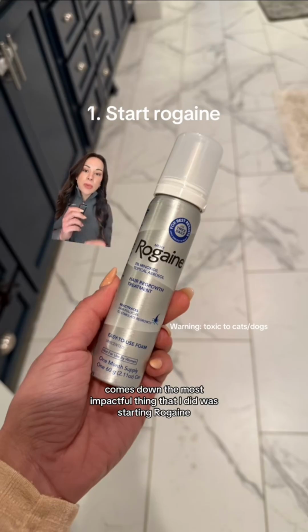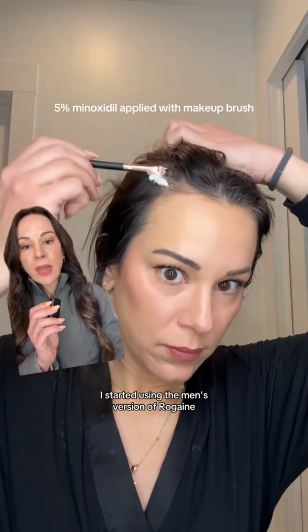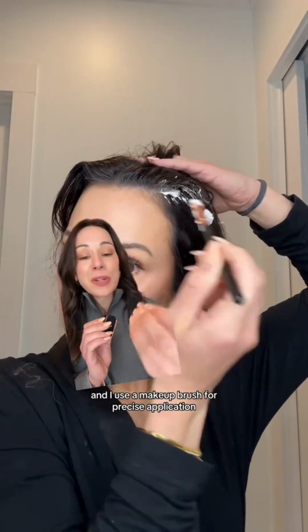Hands down, the most impactful thing that I did was starting Rogaine. I started using the men's version of Rogaine on the areas that I was experiencing the most shedding and fall to my scalp every night. And I used a makeup brush for precise application.